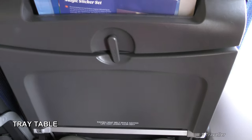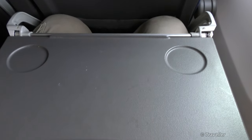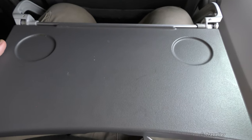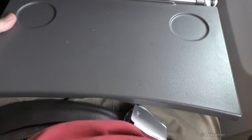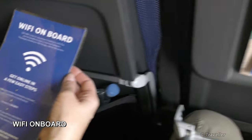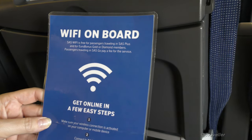As always. Let's try and demonstrate the tray here. Not that we need the tray here. If we're lucky, we get a coffee. The rest you can buy. Well, that's a sliding table, as usual. And apparently there's Wi-Fi on board too. It's not free, is it? Pay a fee for the service.